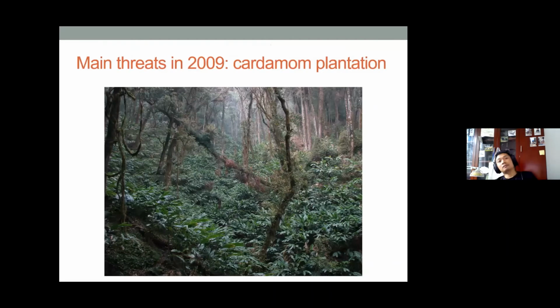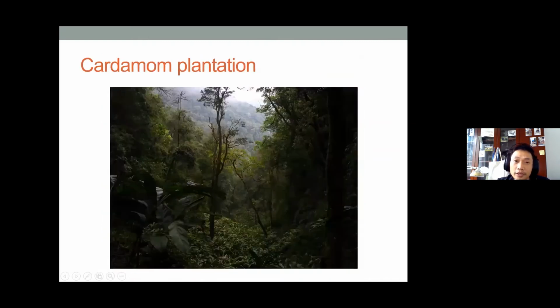So the main threat to Hoolock gibbons in China is cardamom plantation. From this photo, you can see this is the cardamom. The local people plant cardamom under the canopy of the forest. To grow cardamom inside the forest, they cut down some small trees, which decreases food availability to gibbons, and sometimes it will also create forest canopy windows for gibbons, such as I show in this photo.